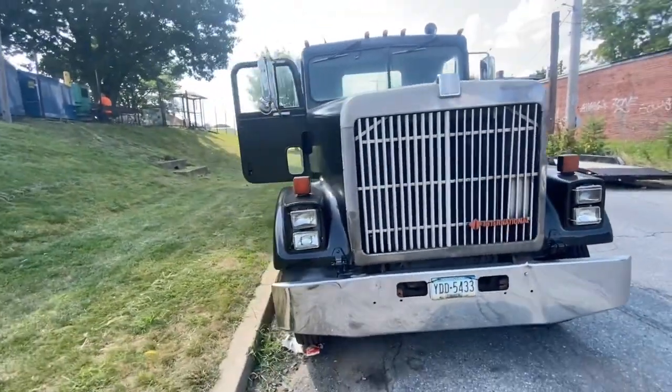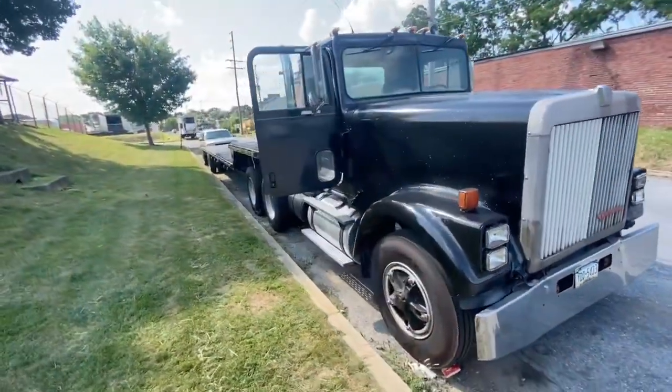Well, Fast Lane Freight has a new truck, a 1987 International.